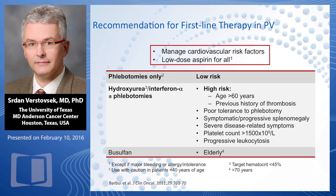So patients that are low risk would require only phlebotomies. The high-risk patients, defined by age over 60 or previous history of thrombosis, would require, on top of phlebotomy and low-dose aspirin, cytoreductive therapy, and the first choice usually is hydroxyurea, although interferon is listed as an alternative as well. There are other indications for introduction of cytoreductive therapy, which would include poor tolerance to phlebotomy, symptomatic progressive splenomegaly, and importantly, severe disease-related symptoms, very high platelets, and progressive leukocytosis.